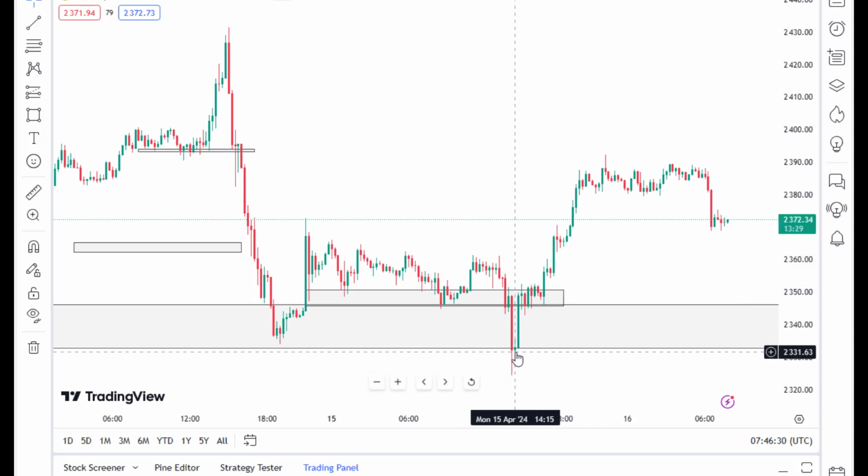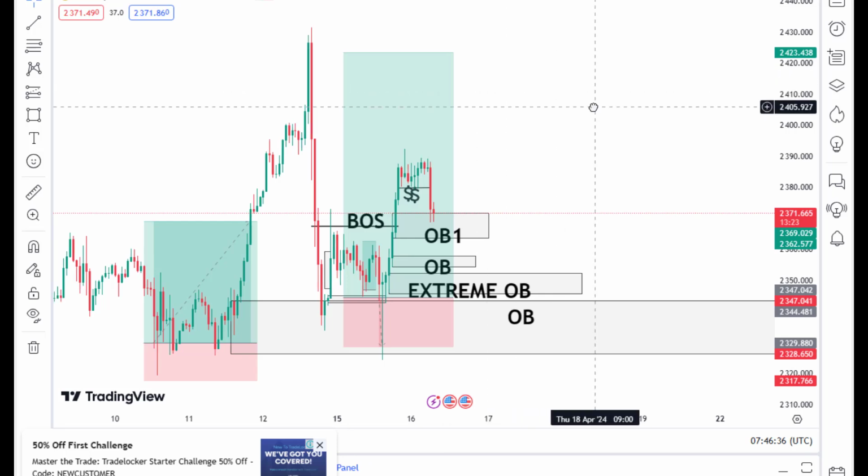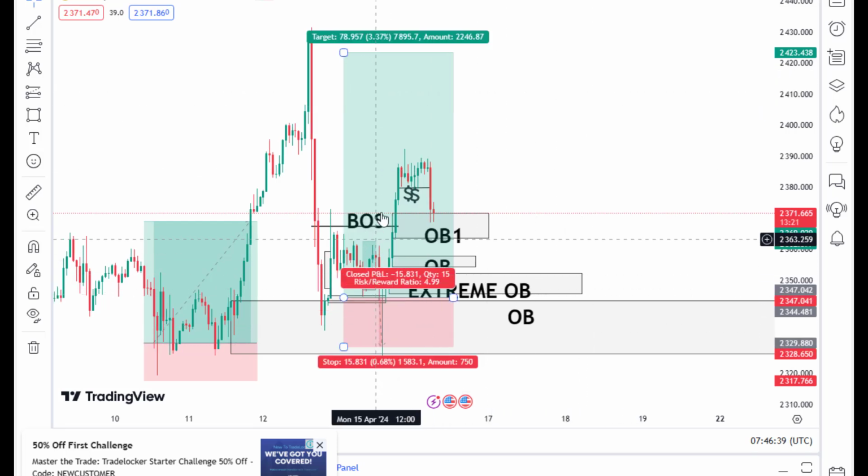So this actually happened and liquidity was cleared. All right, and what happened? That is when we were able to take our buy trades. That's why you can see this happened here, and then we moved this like 100 pips, guys. This is a very big move.